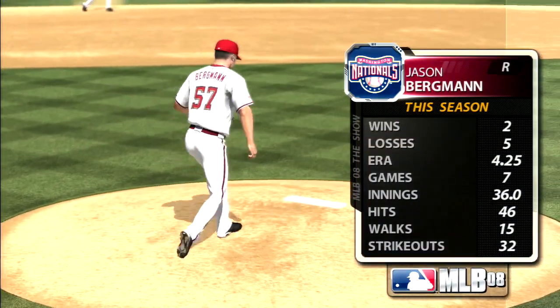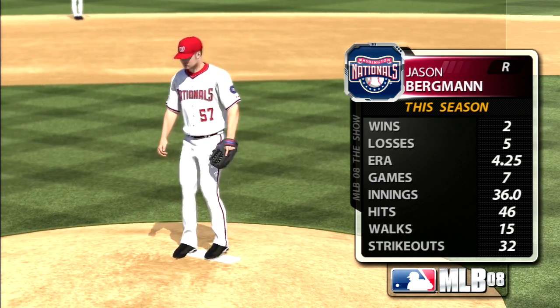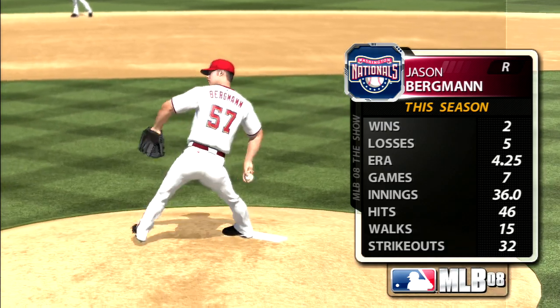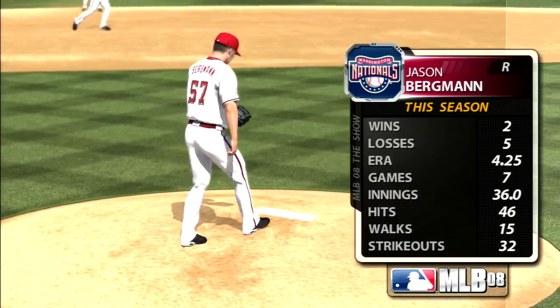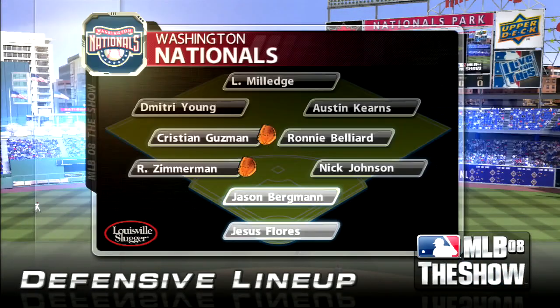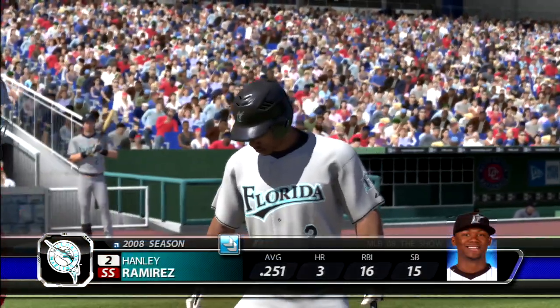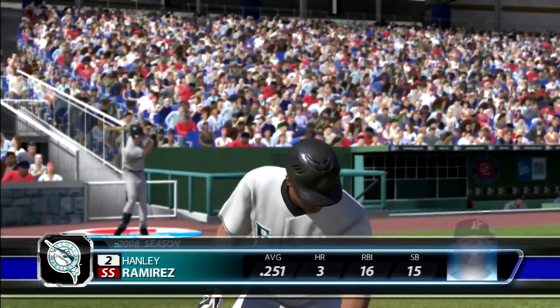Anibal Sanchez will bat in the traditional number 9 spot as he is on the mound. And on the mound to face him is the right-hander Jason Bergman. Bergman out of Rutgers University made 21 starts with the Nationals a year ago, and on such an inexperienced staff, he'll be leaned on heavily to play an important role this season. And defensively, here's how Washington will take the field behind him. And standing in is Hanley Ramirez as we are ready to get this one going.